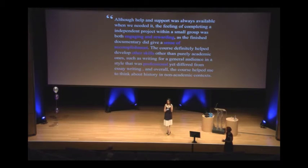So 80% for the documentary, it is a massive part of it. And as part of that, they also have to submit their storyboard. And then the 20% is the reflective essay. I was just asking, is all the documentation like storyboard, that's part of the assessment? It is, yeah. And is there any peer review, peer assessment among the group?